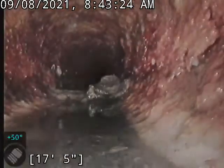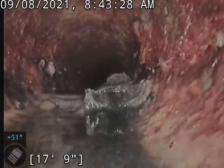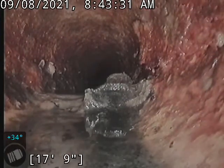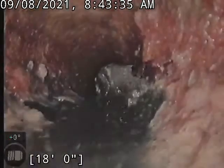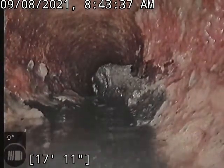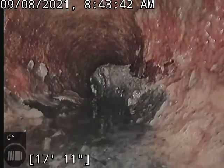Which one? Is it white stuff? Probably wipes or something. Really? Yeah. Damn. Wipes don't break down. That's crazy. So how far in are you? At 17 feet. I'm probably off by 3 feet. Oh, so you're not that far. Yeah, no, so it's not too far.